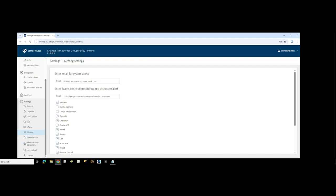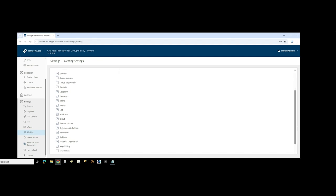Under the Alerting Settings tab, you can configure a default email or distribution list for system alerts. You can also configure a Teams connection setting so that you can be notified via Teams on different actions: approve, check-in, check-out, and so forth.